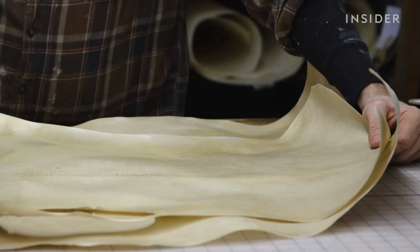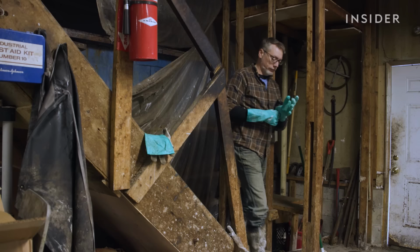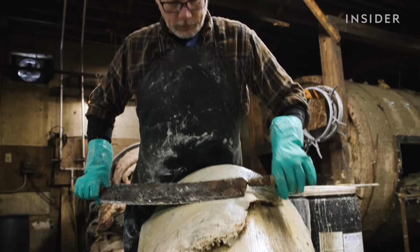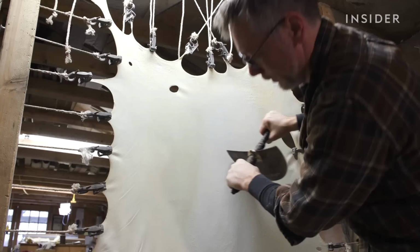What started out feeling like an albatross around my neck ended up becoming a way to help revitalize the family industry. I want to be proud of this and to be able to pass it on to my family and for people to know that skilled work like this is still being done in the world. It's being made right here in the United States by a family that's been doing it for 450 years.